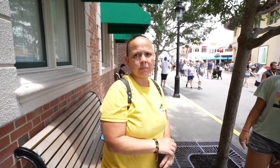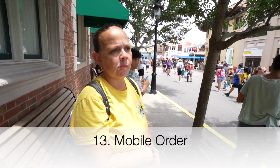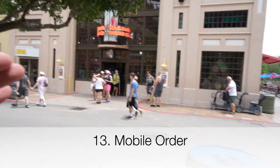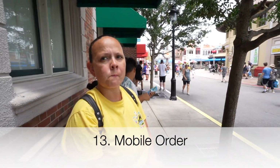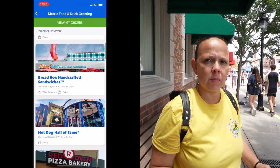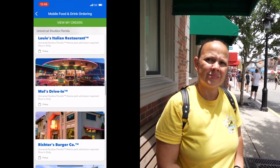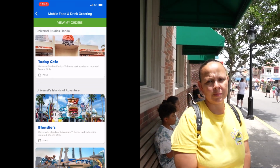Another thing you should know is that Universal has lately been pushing mobile ordering. The reason they're doing this is because sometimes lines, like here at Richter's, can get as long as back here. I think in the last 2 to 3 weeks, they announced that Thunderbolts and Captain America in Louie's went back to mobile ordering. So you can expect most of the restaurants to go mobile order. I know that Today's Cafe has it. Voodoo Doughnut at CityWalk has it. I'll show you on the screen everything that shows up in the app as mobile order at the time of recording this video. So keep that in mind.